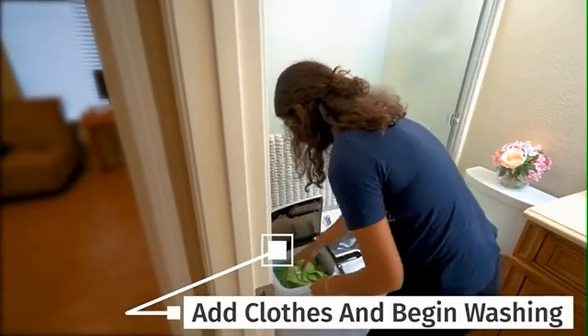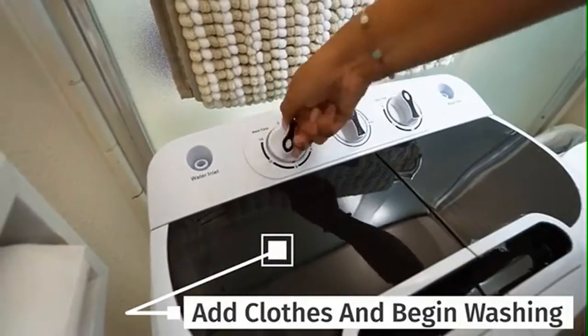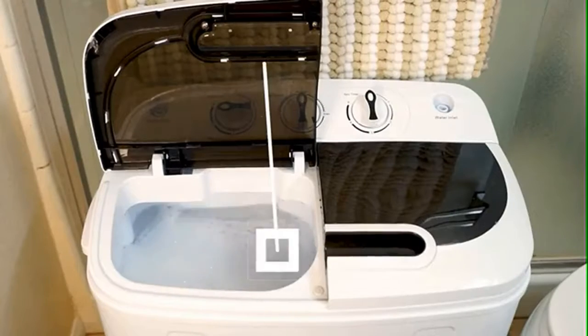Powerful performance. The portable washer machine features a 1300 RPM powerful motor with a max frequency of 60 Hz.